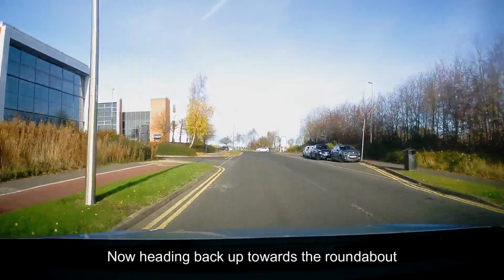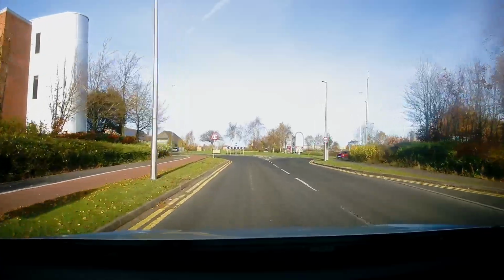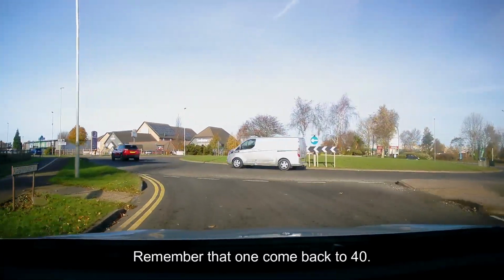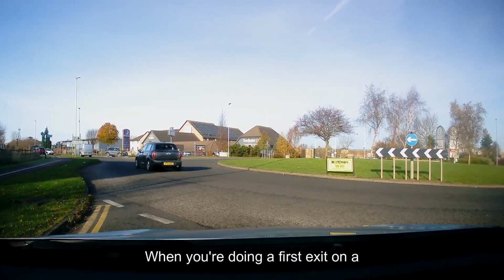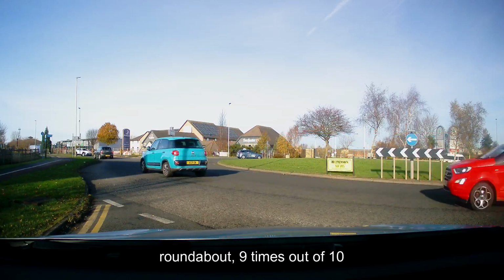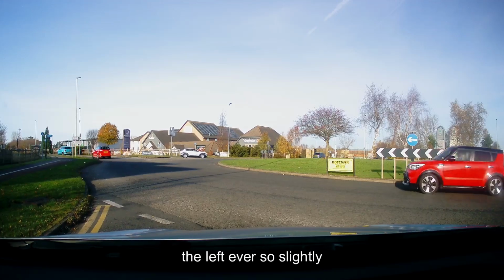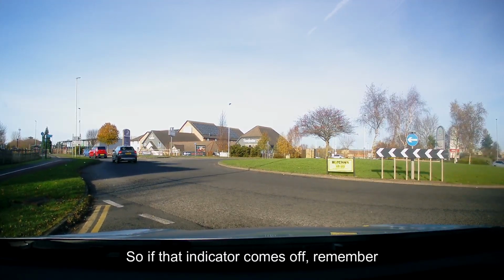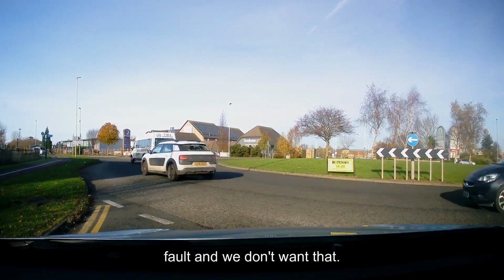Now heading back up towards the roundabout, we're going to be taking the first exit left. Now a little point to note, you quite possibly noticed this yourselves, there was a quick speed limit change there. Remember that one, gone back to 40. When you're doing a first exit on a roundabout, 9 times out of 10, when you're indicating, the indicator's going to come off because you've turned to the left ever so slightly and then you start turning right to come back round. So if that indicator comes off, remember, you need to put it back on. Otherwise, you're going to end up getting a fault, and we don't want that.